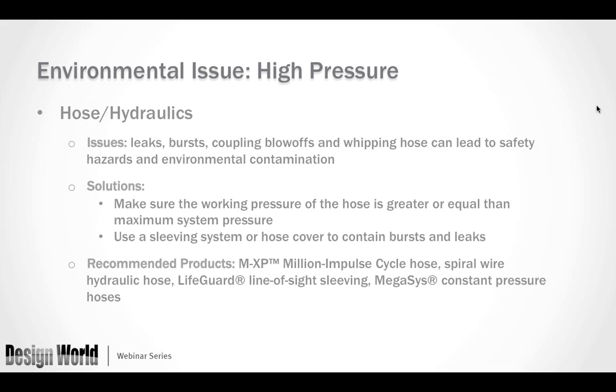The other thing you can look at is a safety sleeve, such as a Gates Lifeguard sleeve, which will contain a burst or a pinhole up to 5,000 psi. So if you have a hydraulic hose that is prone to ruptures and you want to protect an operator or somebody around it, there are other products you can put in place. Obviously, the idea is that we'd want to put in the hose that will handle that kind of abuse so that we don't have a rupture.